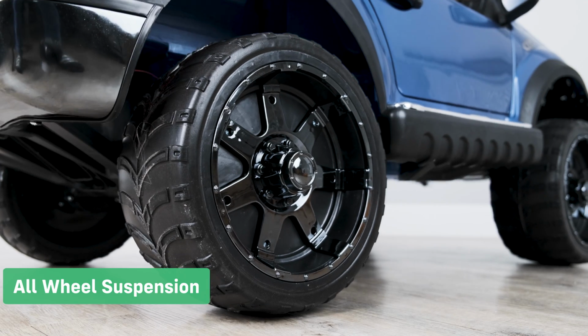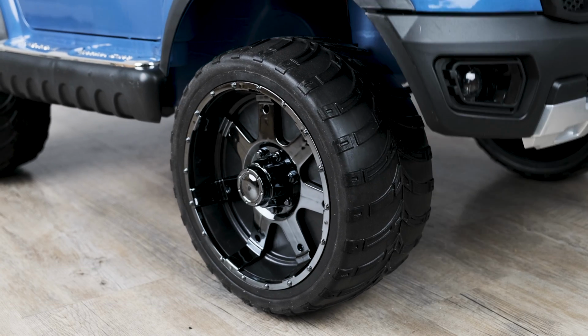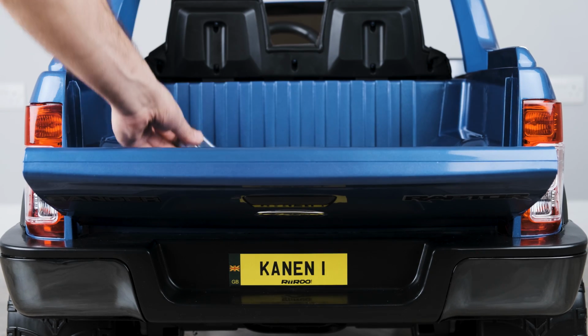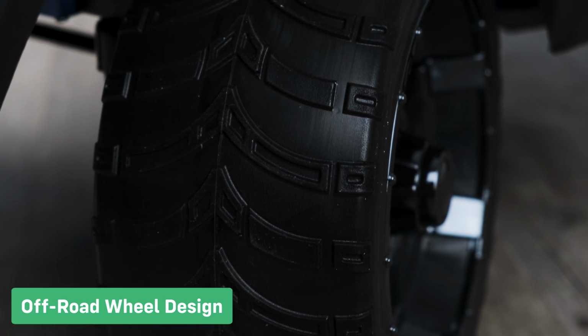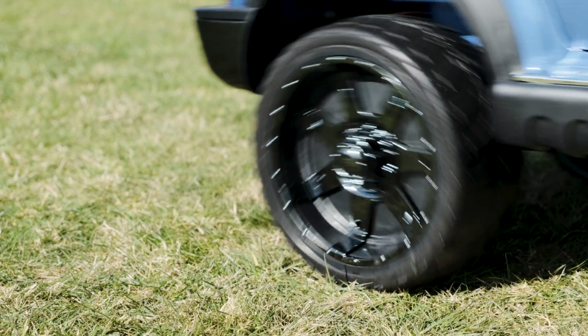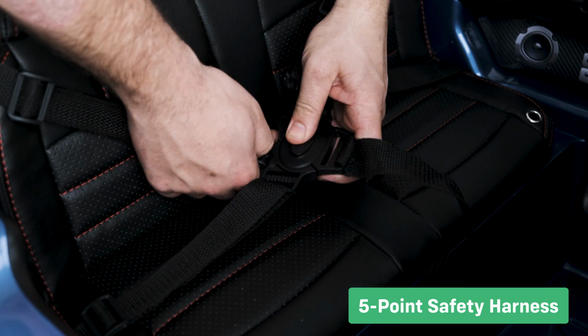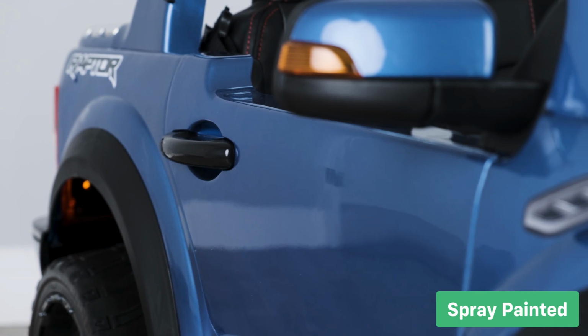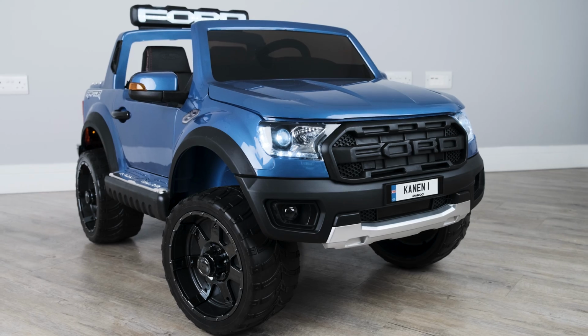All-wheel suspension maintains ride comfort on uneven surfaces. The tailgate opens for quick and easy storage. The off-road wheel design gives the car more grip on uneven surfaces. The 5-point safety harness gives you peace of mind that your child is completely safe. The spray-painted finish is like no other car on the market.